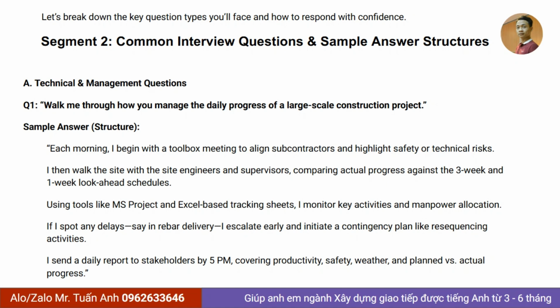Question 1. Walk me through how you manage the daily progress of a large-scale construction project. Sample answer structure. Each morning, I begin with a toolbox meeting to align subcontractors and highlight safety or technical risks. I then walk the site with the site engineers and supervisors, comparing actual progress against the 3-week and 1-week look-ahead schedules. Using tools like MS Project and Excel-based tracking sheets, I monitor key activities and manpower allocation.